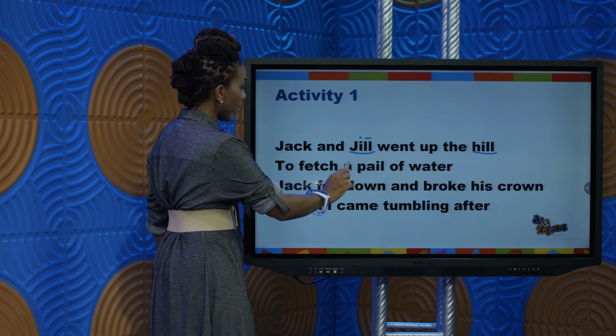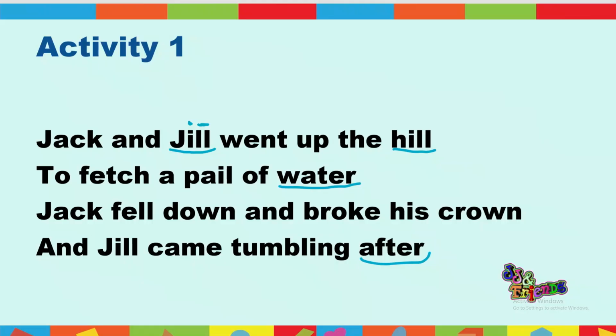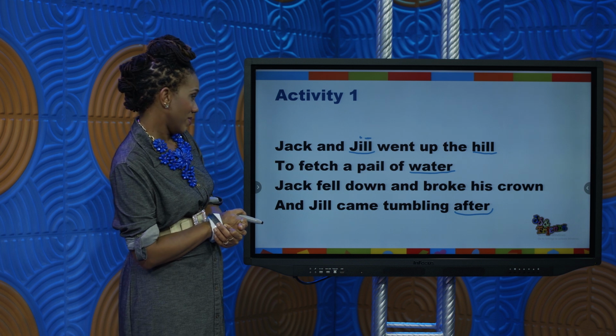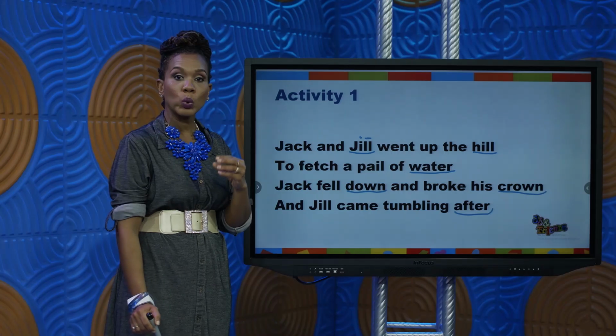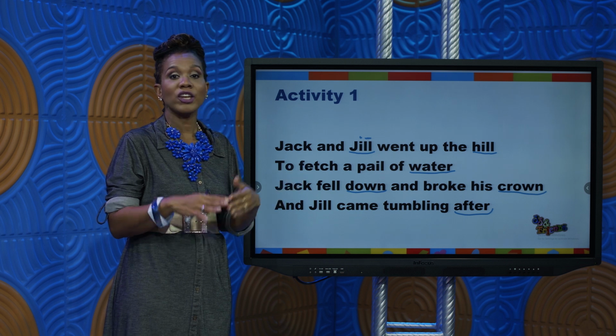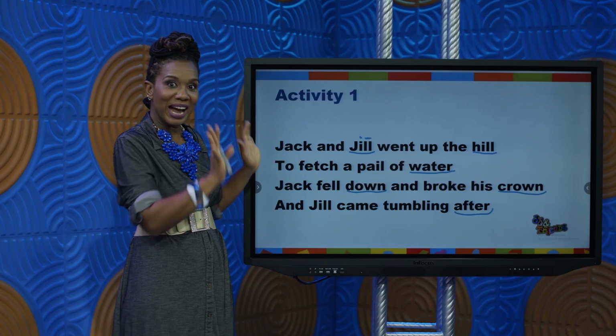Yes. To fetch a pail of water and after. The sound at the end of water and after rhymes. Any more? Yes. Jack fell down and broke his crown. Down and crown. So your ability to find the rhymes and your child's ability also to find the rhymes, those rhymes are pretty clear throughout the rhyme, Jack and Jill.